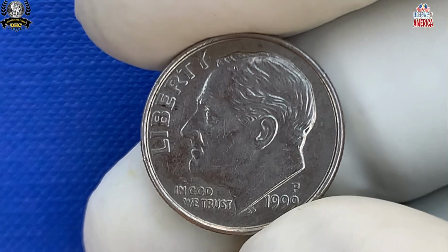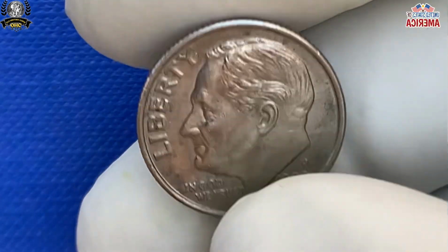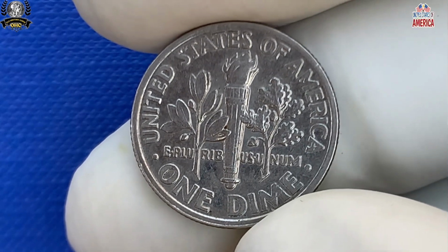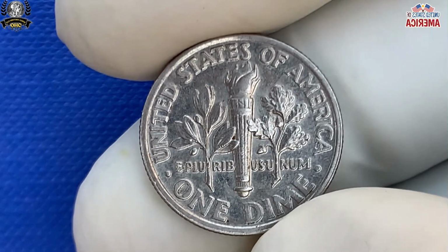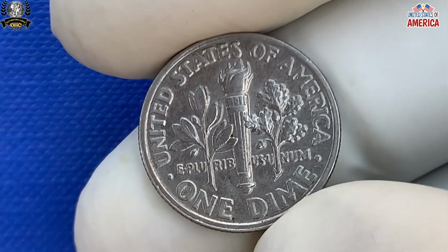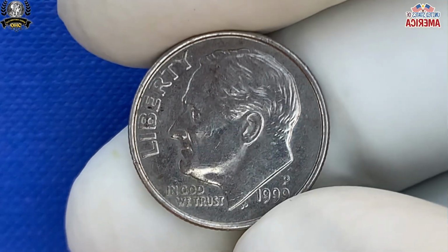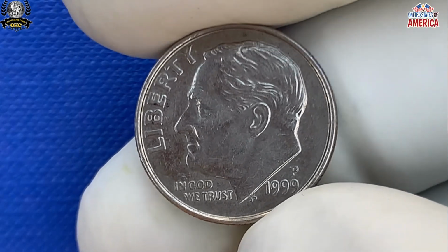So, a new design was commissioned, and the task of creating it was given to the artist John R. Sinnock. Sinnock's design depicted a left-facing profile of Roosevelt, which was both respectful and symbolic of his dignity and commitment to public service. On the reverse side of the coin, Sinnock chose an emblem that symbolized America's strength: a torch, olive branch, and oak branch. The torch represents freedom, the olive branch signifies peace, and the oak branch stands for strength and independence. It was a fitting tribute to a president who had lived through and helped guide the nation through great challenges.